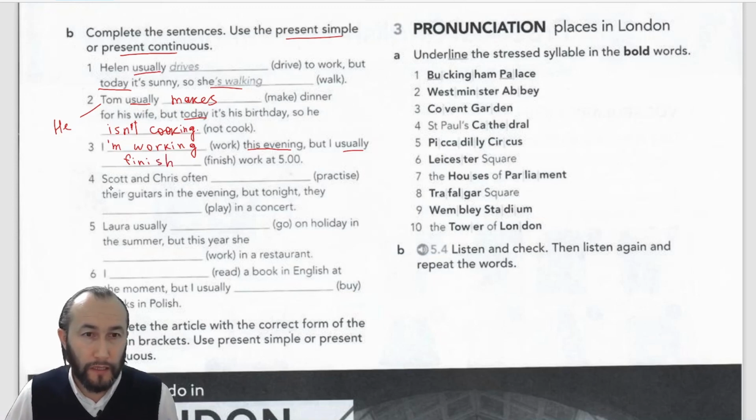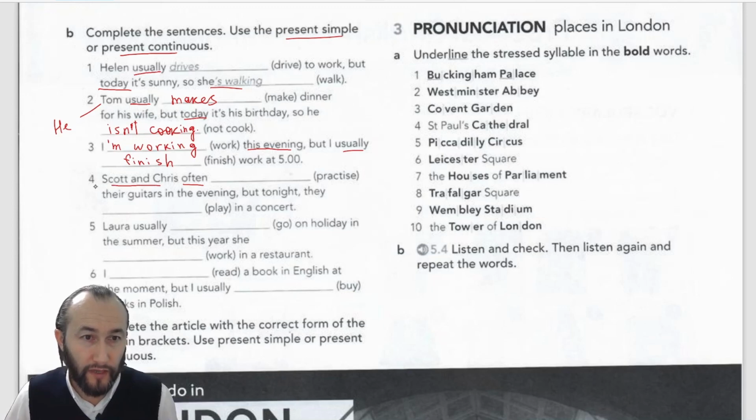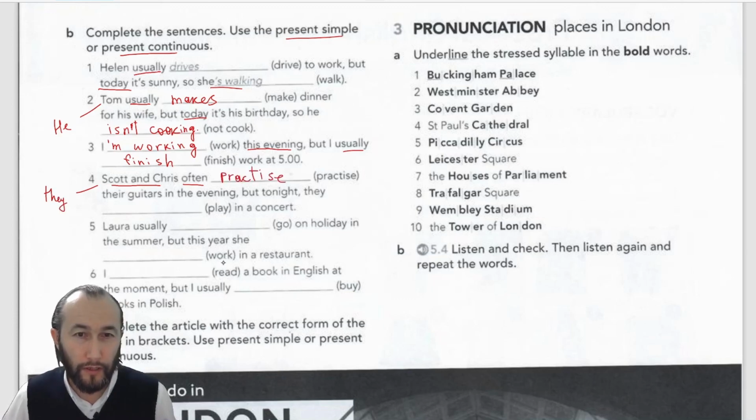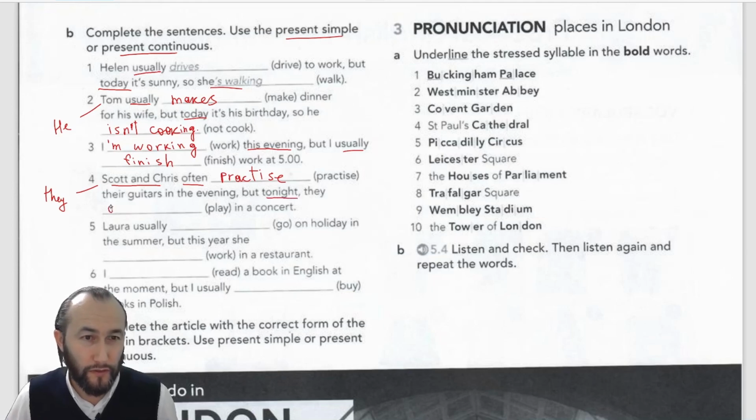Number 4, Scott and Chris often. So often is the indicator for present simple. Because they're together, we say they, which is plural, so practice. They practice. Scott and Chris often practice their guitars in the evening. But tonight, only tonight, temporary activity, present continuous, so they are playing in a concert.